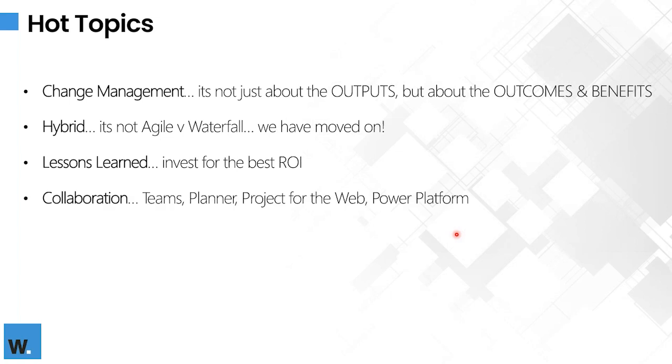And better collaboration. Of course, we're all working in very different ways now. Microsoft Teams, as I mentioned already, Microsoft Planner, the Big Brother version of Planner, Project for the web, and the Power Platform all provide great collaboration options that any organization should be looking at if they don't have a project and portfolio management enterprise solution. You will have licensing for some of this already, and it can really make our project management very accessible. These are very intuitive tools, and something I strongly recommend.